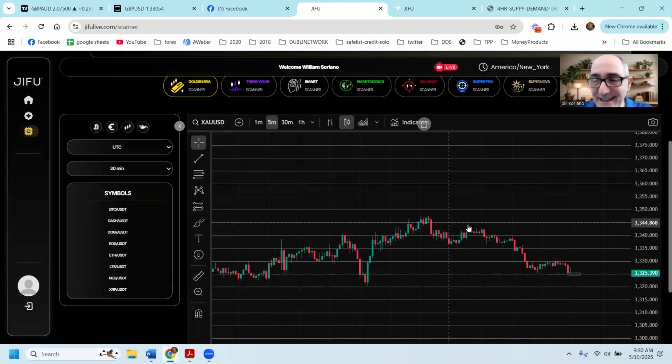And again, these scanners are not just built to spit out trading signals that you just take as soon as they come out. There's other confirmations involved in them that can't be built into the algorithm that the scanner uses.